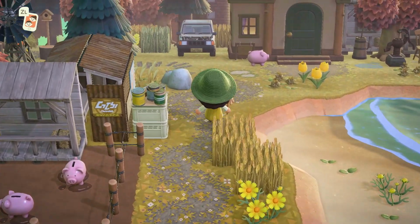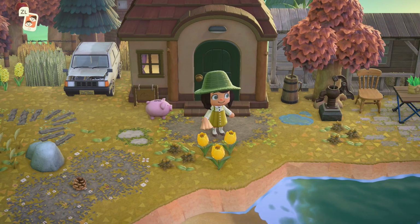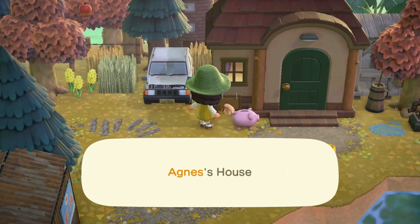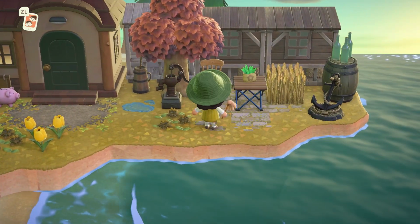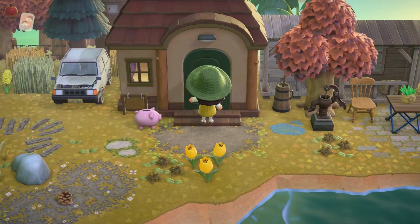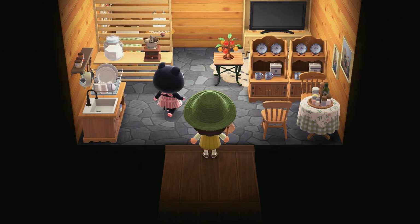Oh, there's somebody's car. Oh, this must be... Wait, I wonder whose house this is. Agnes. Is Agnes a pig? So that would make sense that she would have a pig farm. That's so cute too, the little storefronts. Okay, let's go check out this house. Oh my gosh, I was right, she is.